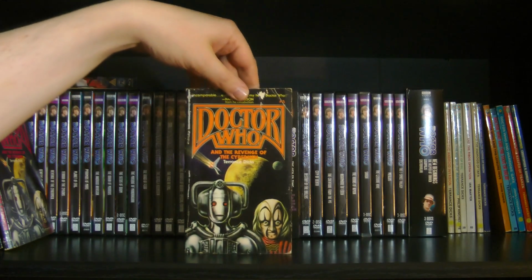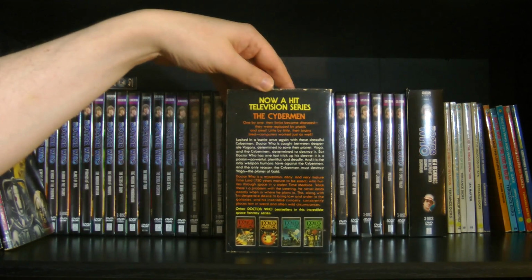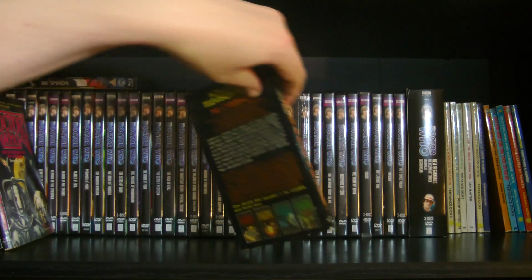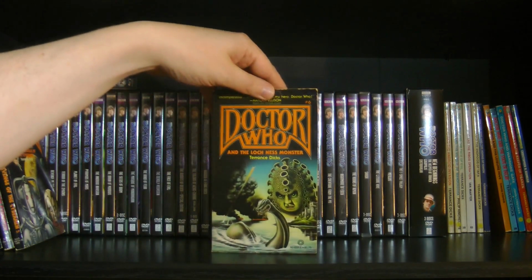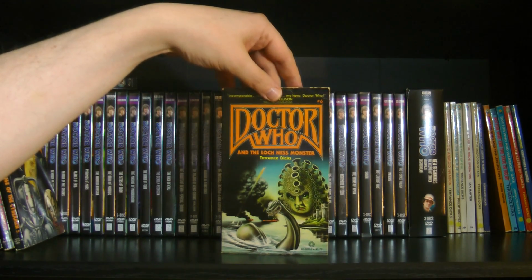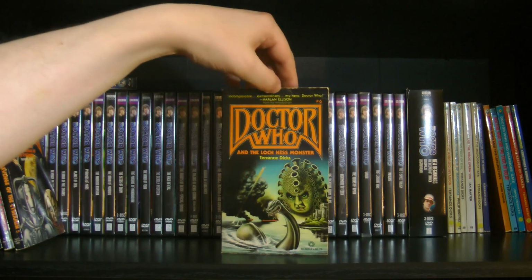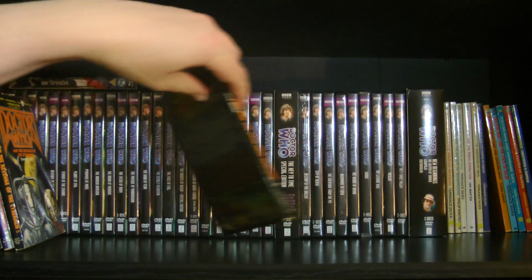And then we have Revenge of the Cybermen again. You'll notice the different colored logo. That indicates different printings. So that's why I have these, just to have a couple of different printings of them. Yeah, just for collector's purposes. And then here we have the Loch Ness Monster. Now this, of course, is Terror of the Zygons. For whatever reason, they retitled it Doctor Who and the Loch Ness Monster for the novelization.